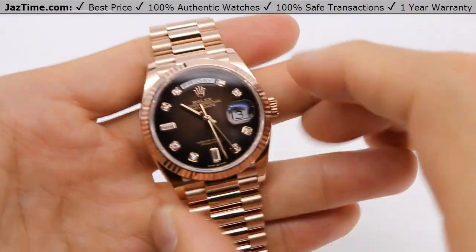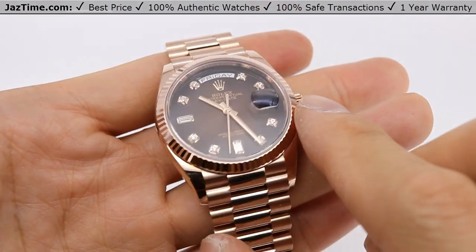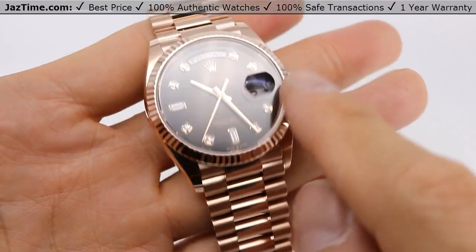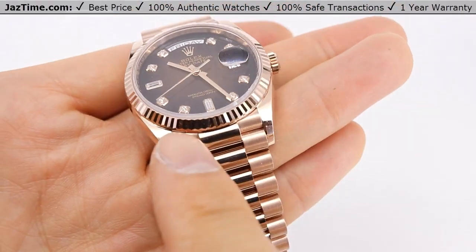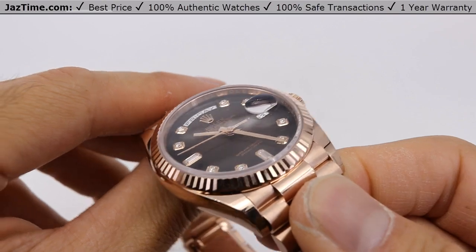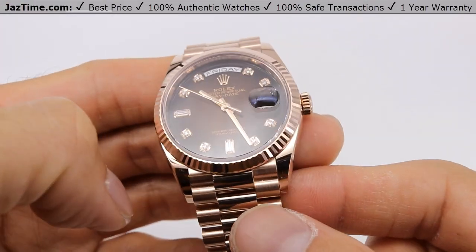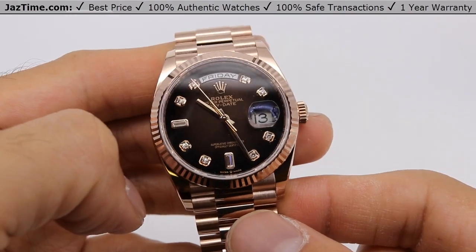Now, the bezel is a fluted 18 karat rose gold bezel. The fluted bezel is this thing that goes around the crystal that has these sort of serrated edges, or looks like a knife edge or coin edge or something like that. That is iconic Rolex, and it's called the fluted bezel, and of course it's made out of 18 karat gold. Any metal part on this watch, in fact, is made out of 18 karat rose gold, or Everose gold, pink gold, whatever you want to call it.